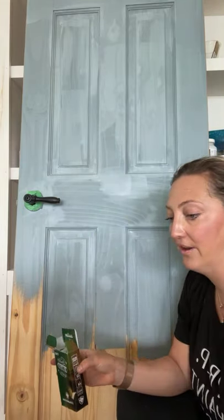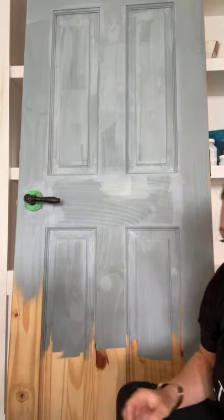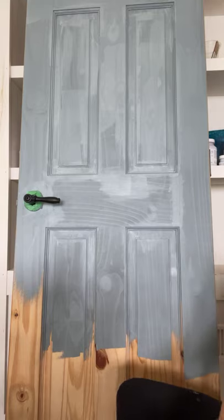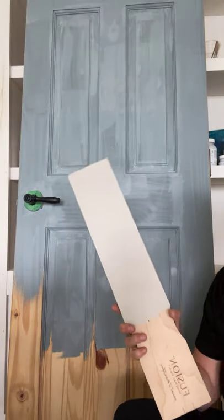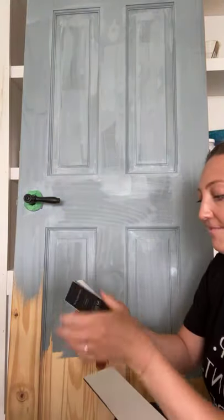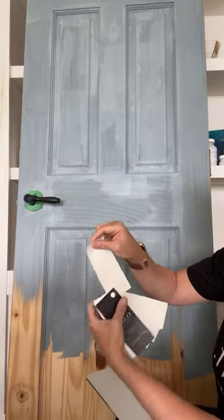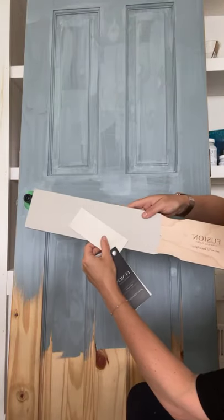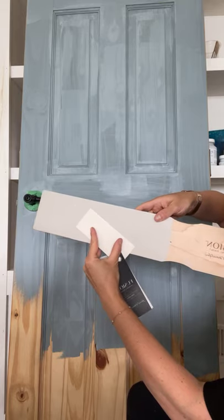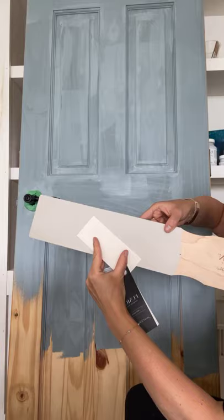Someone wants to see a side-by-side comparison of Chateau and raw silk. Absolutely, I would love to do that. Give me 1 second, I will find that right here for you. Okay, so we've got Chateau here. This is a really, really pretty gray, and I'm just gonna grab my fan deck. I'm gonna pull open to raw silk right there. So you will notice raw silk is definitely much lighter, and Chateau has more of a gray tone to it. Really excellent coverage, really, really beautiful.